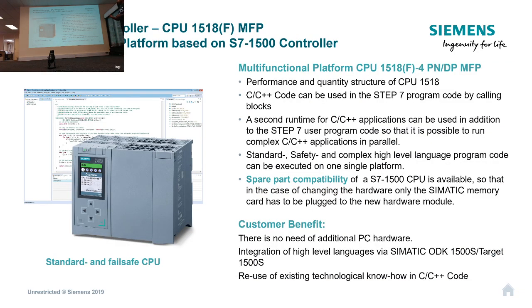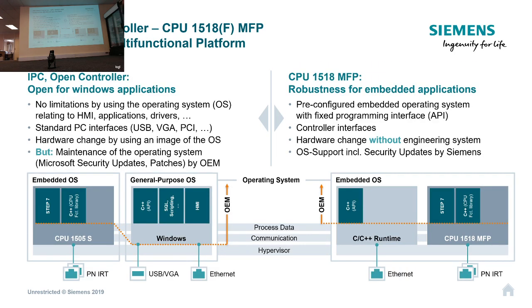As I mentioned, coding has become a big topic when it comes to the automation field. So we developed a PLC that handles C and C++ programming, which is also integrated back into our Step 7 TIA Portal. So this is an option also available. When you want a multi-platform function on a Windows base, then we have the IPC, which offers C and C++ programming for this type of application as well.